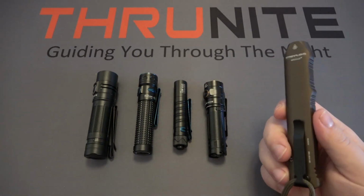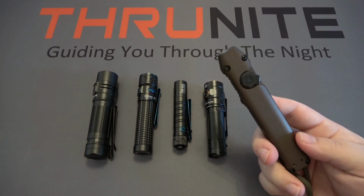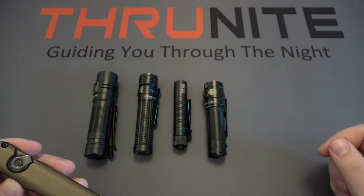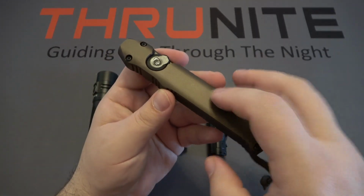And the last light, all the way to the right here, is the Streamlight Wedge. These currently sell for $84.79. This has a high output of 1000 lumens. Now, what makes this one a little bit different from the other lights here is these all have removable batteries that are rechargeable. This unfortunately does not. This has an internal battery.